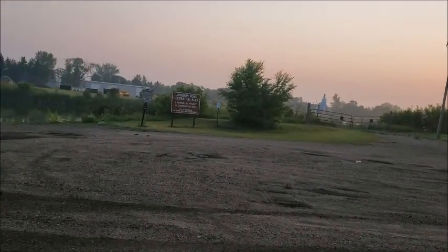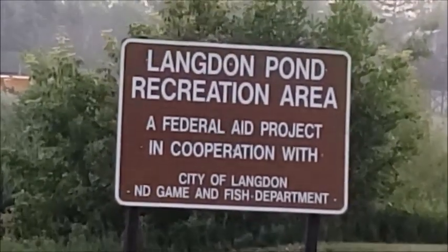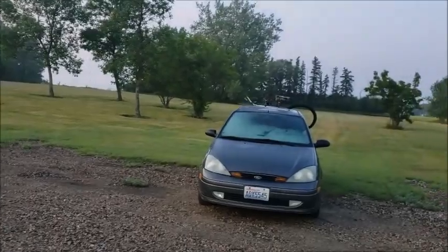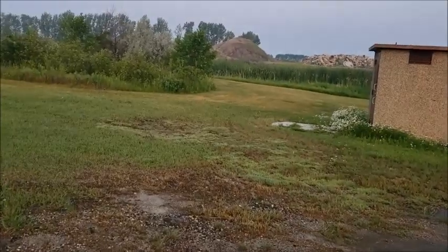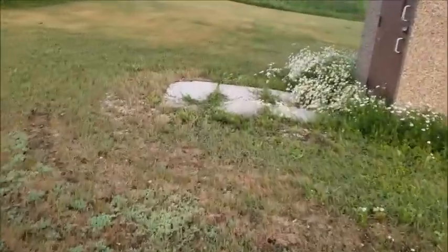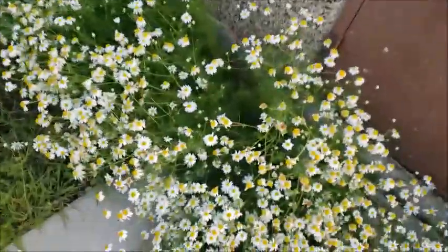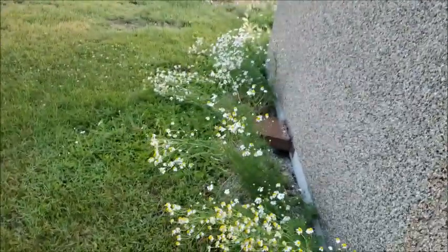Alright, this is probably my best spot to hang out for the day, potentially, in Langdon. I did not like a lot of places that I was looking at, especially for the park. I'm next to the landfill. What is this, German chamomile? Around the bathroom that's probably locked. Is this German chamomile? Seems like it. Strange. It's a lot of it.